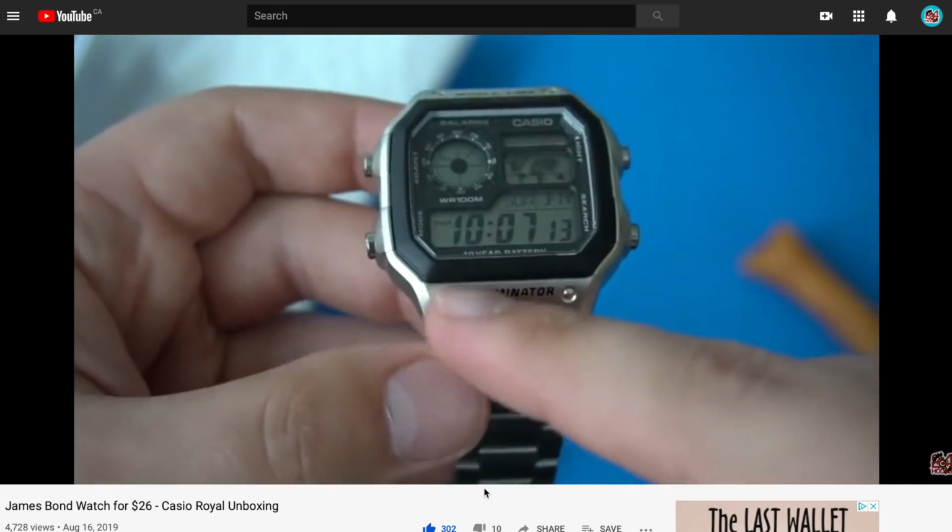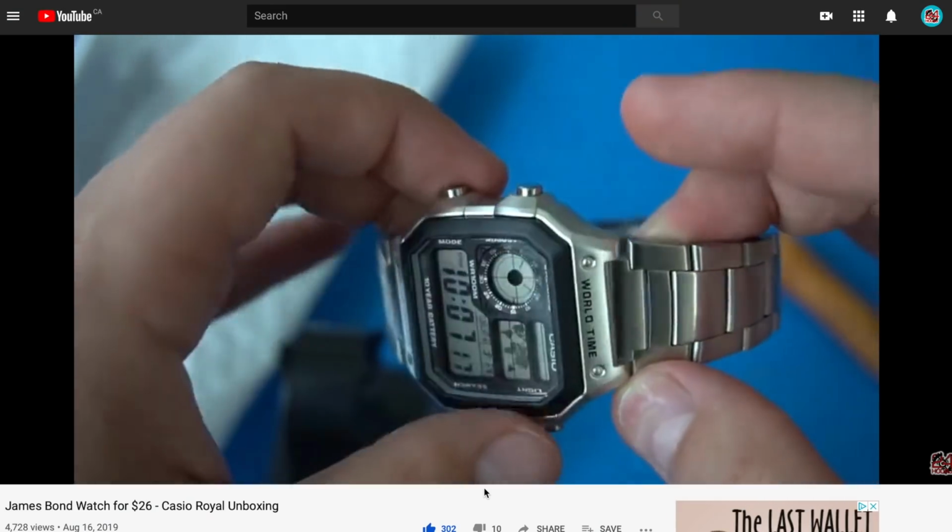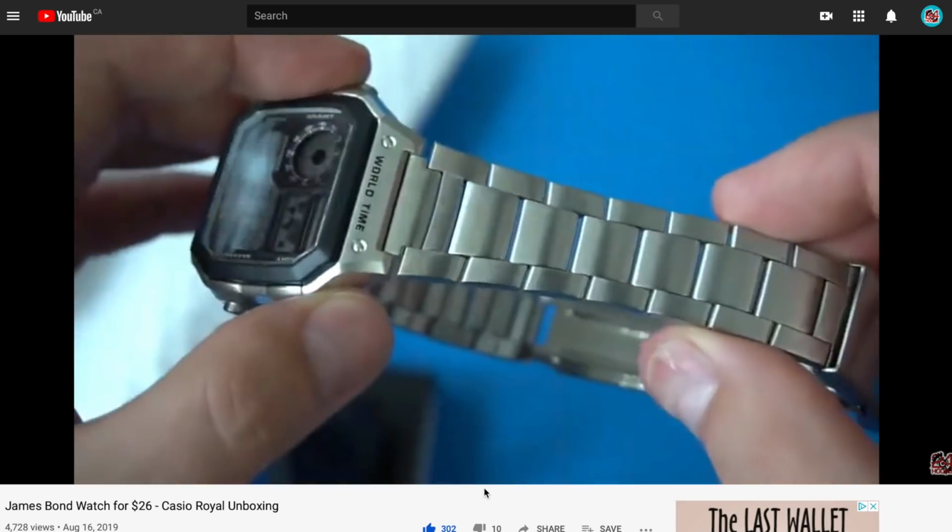Number 9, Casio Royale. I'm not big into digital watches. I prefer analog watches for the most part. However, in the year 2019, it all kind of changed. I started to warm up to digital watches, and a big reason why is this watch.